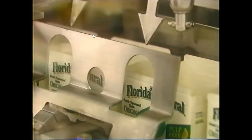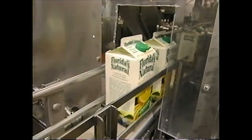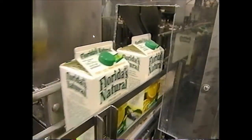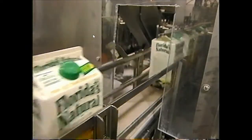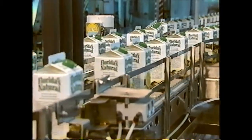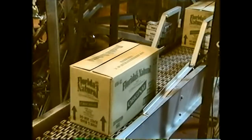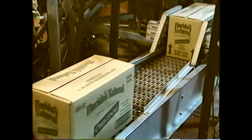This plant unloads about 240 trailers of fruit per day, producing about 750,000 gallons of juice each day. They use so much fruit here, if you stacked all of the oranges and grapefruit used in a normal year end to end, they would reach over halfway to the moon.